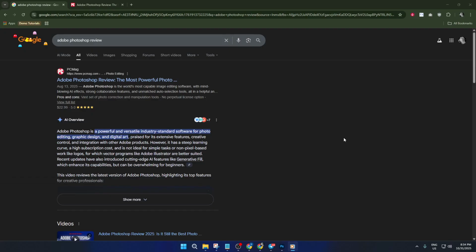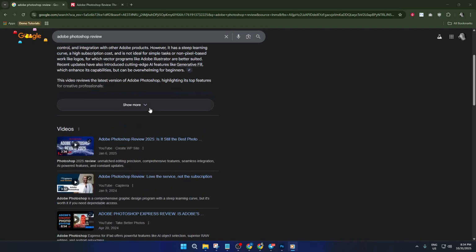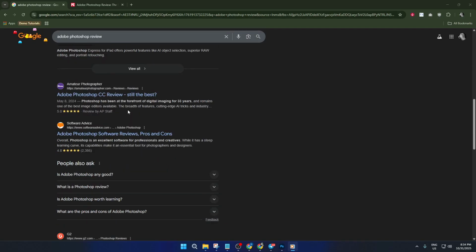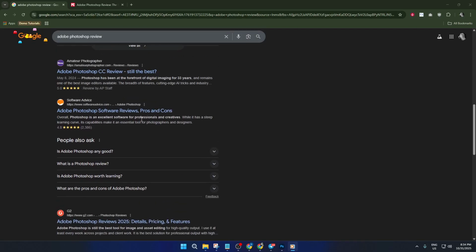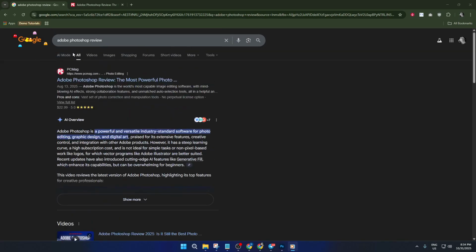If you're feeling unsure about Adobe Photoshop, maybe you're on the fence about subscribing or you're overwhelmed by all the features, step 1 is to make sure you're reading opinions from credible sources. Don't just settle for any review. You want solid advice from expert reviewers who have years of real-world experience with photo and video software. So head over to Google and simply search for Adobe Photoshop reviews. This will bring up a full spread of articles. Some might be quick blog posts, and others will be deep-dive professional reviews.